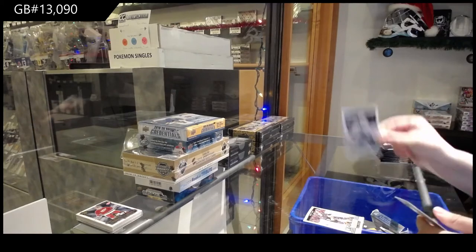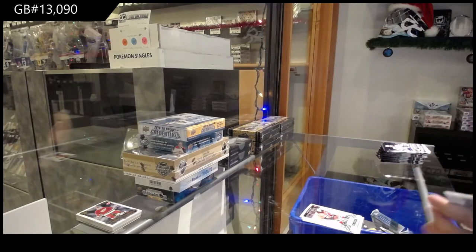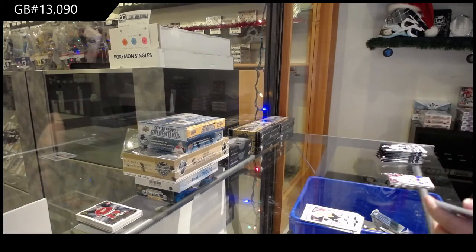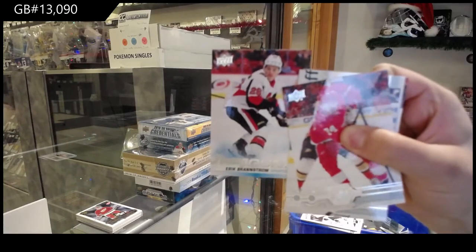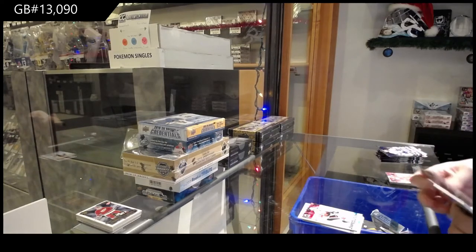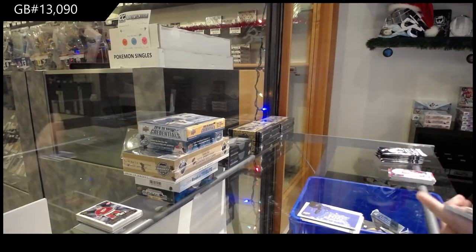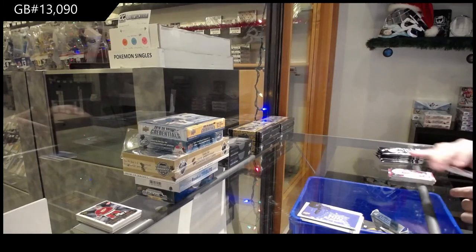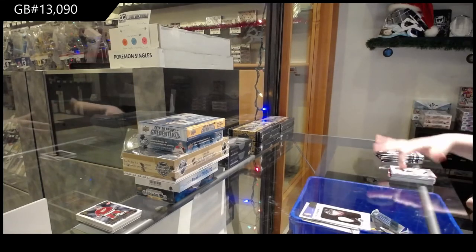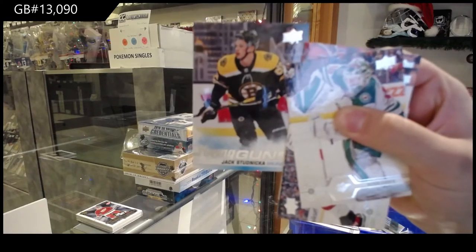Glossies for Vegas, Cody Glass, Toronto, Rasmus Sandin, and for the Devils, Nikita Gusev. Marquee rookie for the Flyers, Connor Bunneman. Young Guns for the Ottawa Senators, Eric Brännström. Canvas for Toronto, Mitchie Marns. Portraits for New Jersey, Nikita Gusev. Young Guns of Jack Stanika for the Boston Bruins.